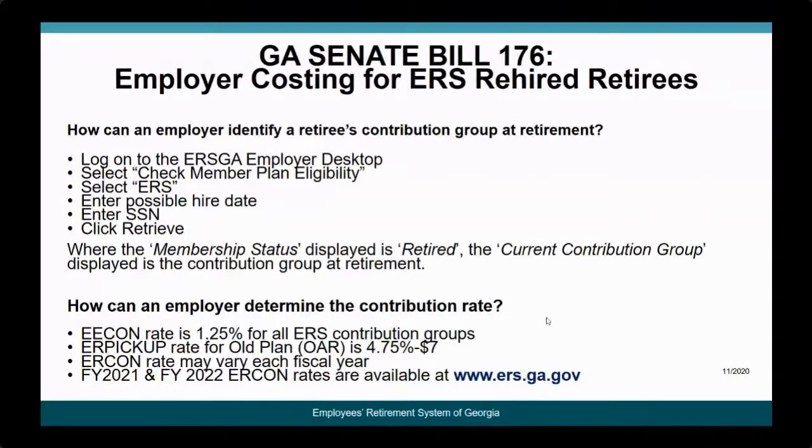The employer contribution rates vary by fiscal year. ERSGA publishes a copy of the rates for the current and upcoming fiscal years. On the ERSGA website, under the employer page, employer forms and information, you'll find the rates for fiscal year 2021 and fiscal year 2022.